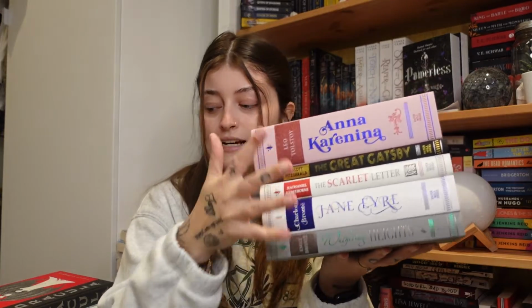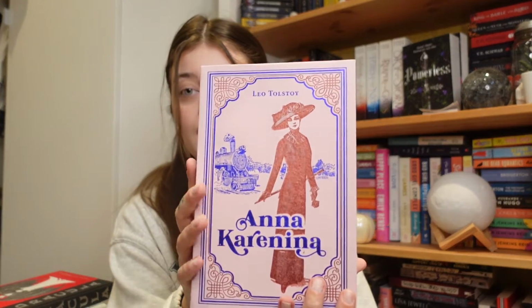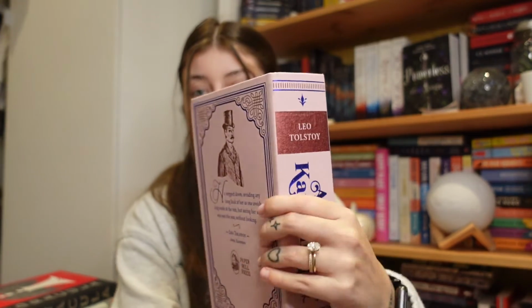The next ones are all the Paper Mill kind of classics. I have literally a bunch, so I'll just go through them. First one is Anna Karenina by Leo Tolstoy. I picked up this one because I actually did an assignment on this in high school, so I wanted to get a classic kind of faux leather version of it, and these copies are just so beautiful.